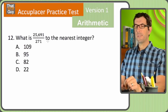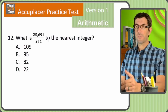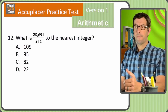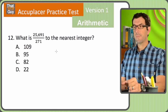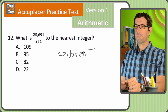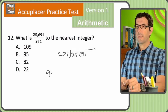All right, estimating this to the nearest integer. I personally don't think they would give you a problem this juicy without a 4-function calculator, so I would just take 25,691 divided by 271 on the calculator. If that doesn't work out, you're going to be spending a lot of time dividing, so I don't think they would do that to you. You can do long division. I think that's a basic enough concept. We don't even have it on our site, but anyways, you could spend all day doing this. What we're going to do is just divide it on the calculator, which gives you 94.8.